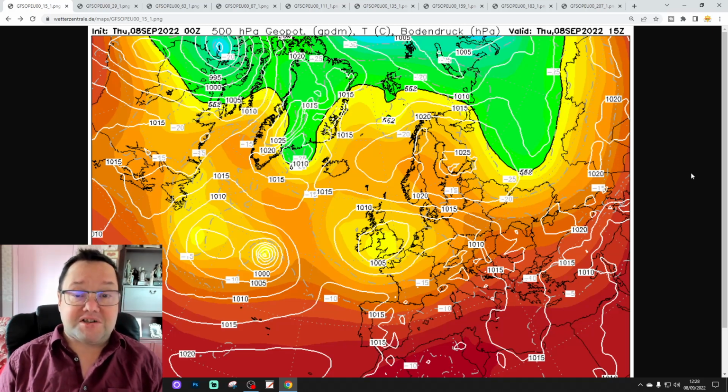So as always, on a Thursday, we're having a look at the weather for next week to 10 days in detail for Europe, and I shall get on with that for you in a moment.